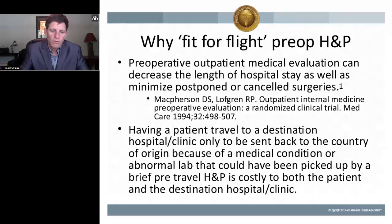Nothing will scar your reputation more than having a patient who spent 14 hours on a flight, like I just did to get to Dubai, and then when I get there, find out I can't have surgery because of something that could have been resolved at home. There's a fever of unknown origin, uncontrolled hypertension, or some other medical condition that could have been diagnosed and treated prior to arrival.